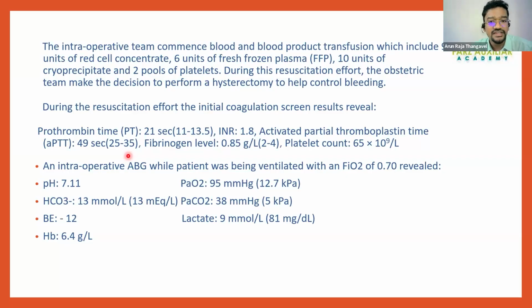And we have sent off the coagulation panel, which has come back now. So the PT is prolonged, INR is 1.8, APTT is prolonged, fibrinogen is very low, platelet count is low, and you do a blood gas, which is having these parameters. You can note it down if you want. So the next question is going to be based on the ABG. So have a good look at the ABG.